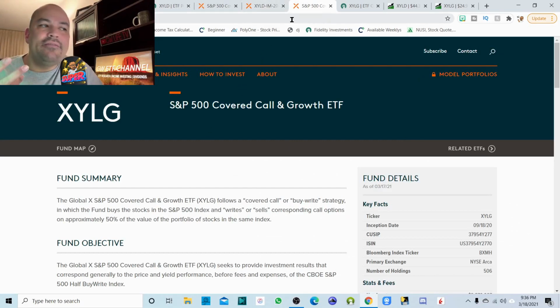Now you also have the XYLG, right? I'm not going to go too in depth with this one, but it's basically half. Instead of 100% of the value of the fund being sold as an index option, they're only going to do half. The way they work these ETFs is they buy the stocks and hold the stocks. They don't necessarily sell the options on the stocks that they hold. They're selling the options on the index separate from the individual stocks. I hope that makes sense.